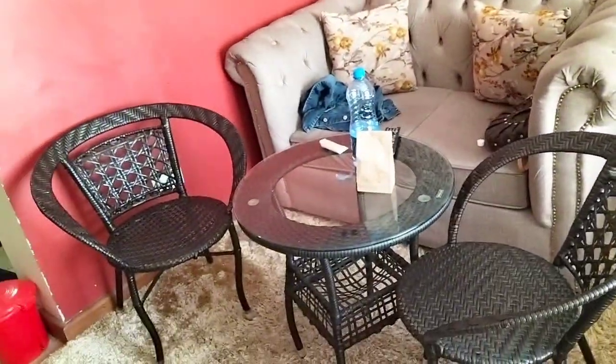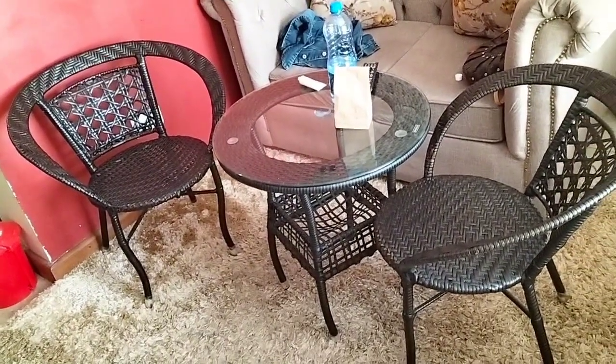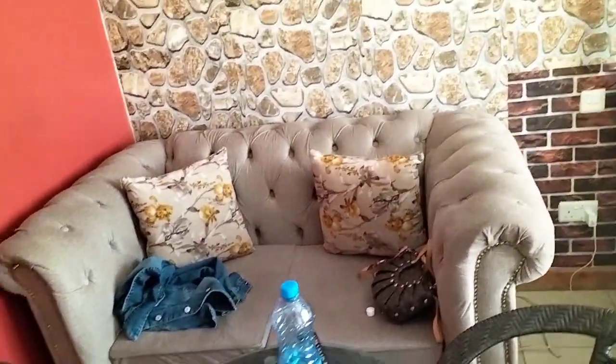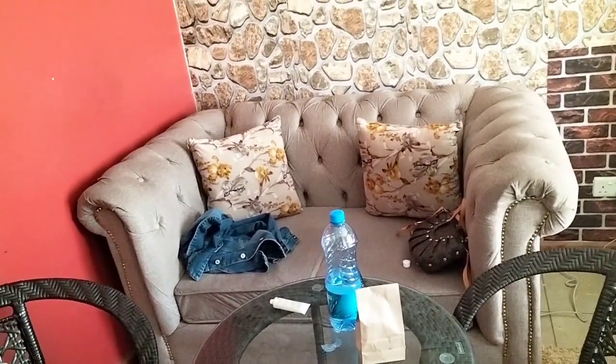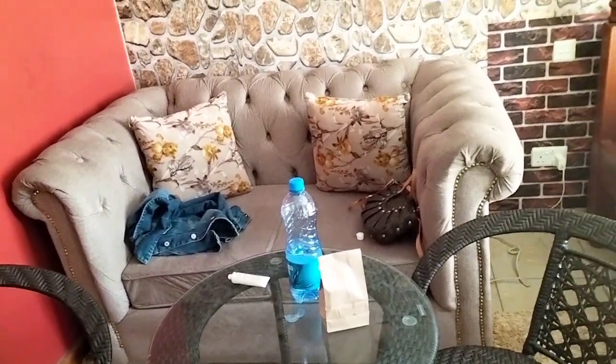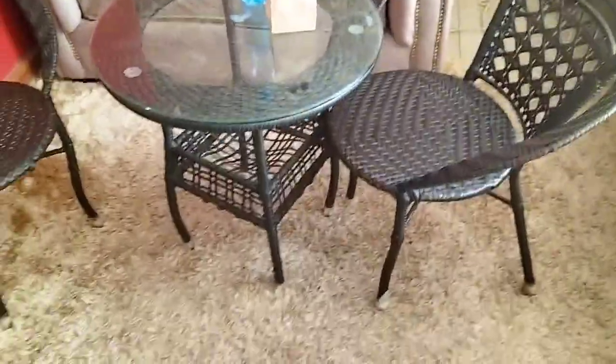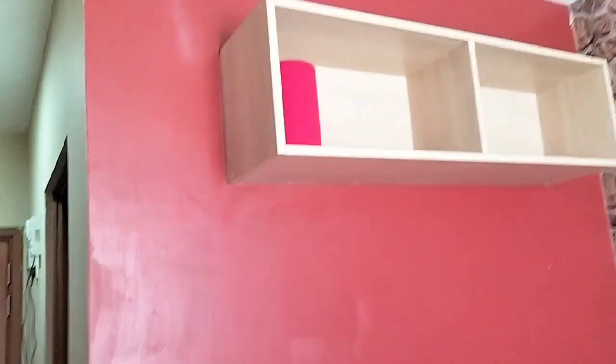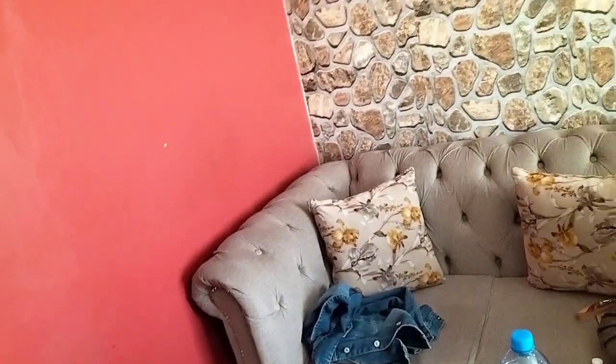Then there's a small seat set. You sit there, do your work, do your things. Then there is this cute seat. There are sockets there, and down here a mat, a very nice carpet. The wallpaper is mixed too. I think I've shown you almost everything. Then the final place is here, the bathroom.